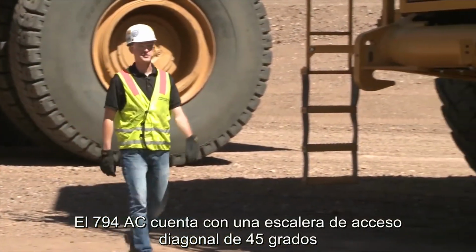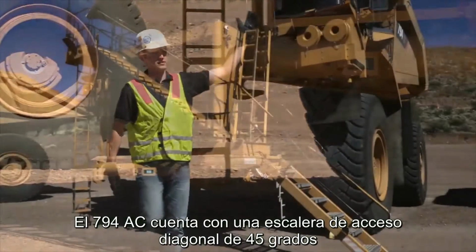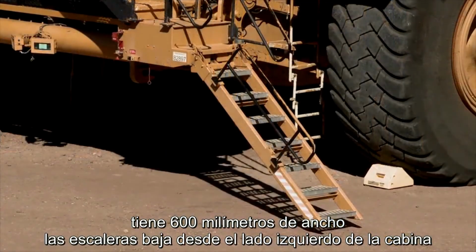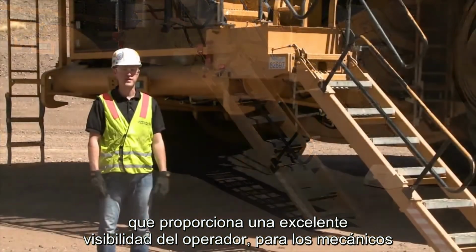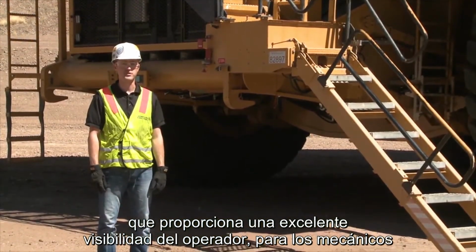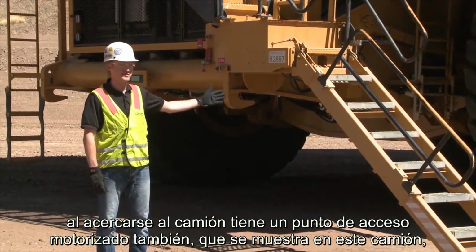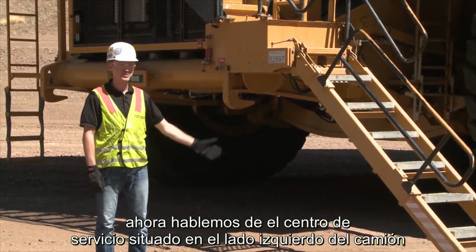The 794 AC features a 45-degree diagonal access ladder. It has a 600 millimeter wide stairway point. It comes down at the cab left-hand side that provides excellent operator visibility for mechanics approaching the truck. It has an optional powered access point as well, shown on this truck here.